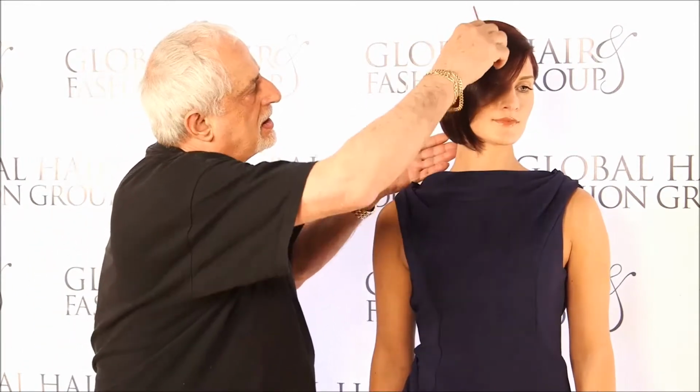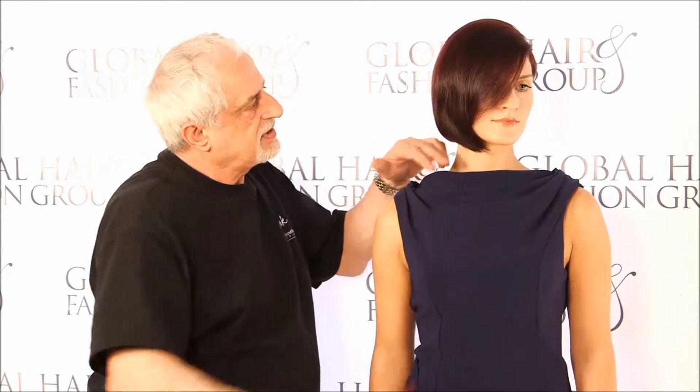What I did today with Joanna was she came to me with a medium brown hair, and I created a violet color throughout the entire hair. What I did was put in some weaves, some slices of highlights to emphasize a little bit more of the violet. She wears an asymmetric look. And all I did was keep it very straight and elegant to show the violet base color.